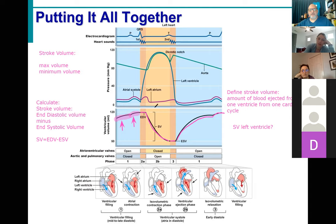So notice the stroke volume is the amount of blood that is pumped out of the ventricle from this one contraction. There you go, Laura's figured it out. You take the end diastolic volume, which is 120, and subtract the end systolic volume, which is 50. Hopefully you can figure out that the difference there is 70 milliliters. So the stroke volume of the left ventricle is 70 milliliters.